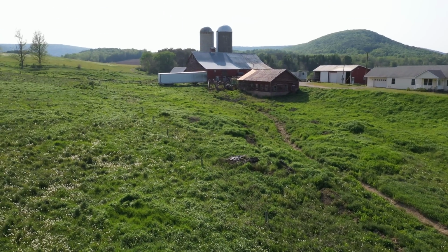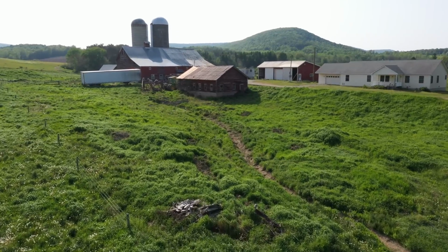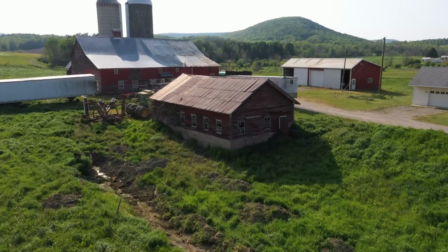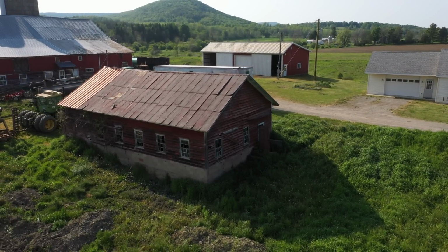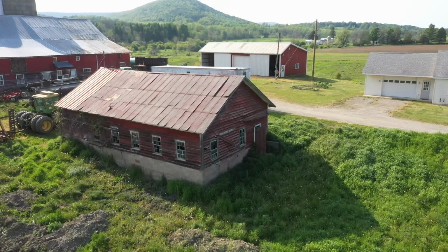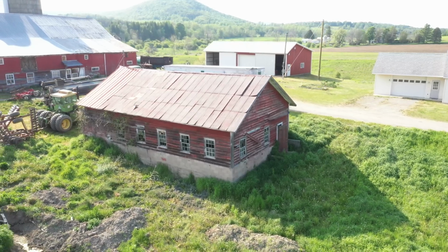So a bunch of people have asked for a farm tour. At some point we'll do all the buildings. This building is going to get tore down. It's unsafe to be in, and I don't want to have to do anything. Let me see if I can give you guys some more brightness. There we go. Getting better with the drones.